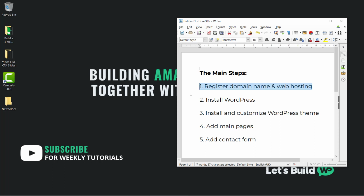Then once we have our domain name and web hosting, we can move on to the next step, which is installing WordPress. And this is what we'll be using to build our website. WordPress is only going to take a few minutes to install, and as it's open source software, it's also 100% free for us to use. Then once we have WordPress installed, we're going to be installing and customizing a WordPress theme, which will change the entire look of our site and make it more like the custom website we're trying to build.